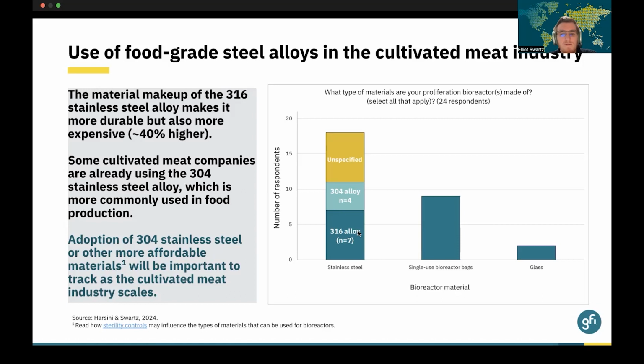Now, one of the questions that I think remains from these data is, if 304 alloy can be used in the cultivated meat industry, why isn't everyone using it? Because it's going to be more affordable. I think there could be some explanations, such as that most bioreactors are manufactured by pharmaceutical companies, and therefore they might be using this alloy as a sort of standard in their production. Or there could be actual technical reasons where the durability of the 304 alloy over time might not be able to withstand some of the caustic cleaning materials or other media components that are expected to be used in the industry. And so I think the adoption of this more affordable stainless steel alloy throughout the industry will be important to track as it scales up.